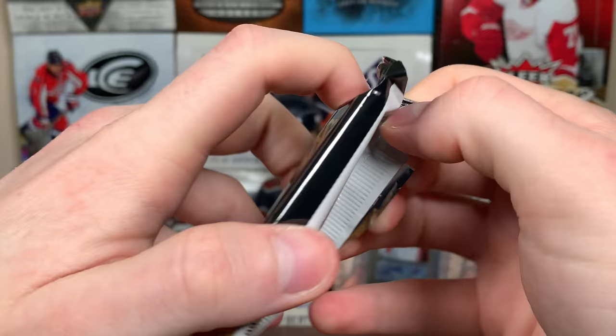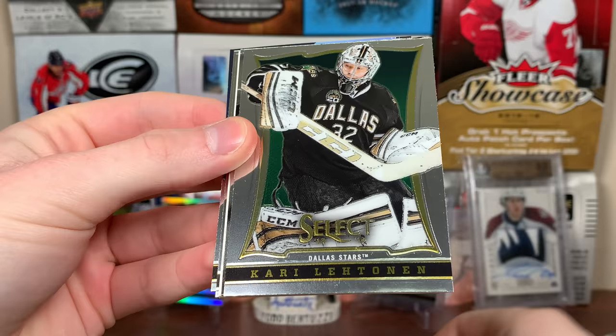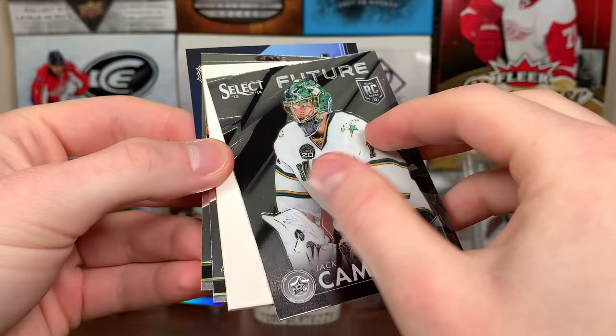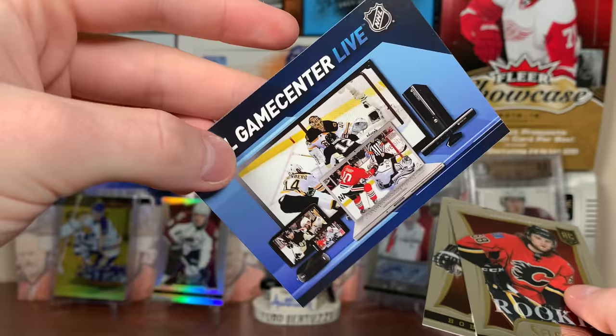Another really thick pack. Oh, it's a filler card. Okay. Well, we got Sean Couturier, Henrik Lundqvist, Kari Lehtonen. Oh, here's an insert. Select Future. Jack Campbell. There you go, the future of Jack Campbell, backup for the Leafs. He's solid. Okay, that one's just a regular one there. Then we have Ben Hanowski, Bobby Clarke, and Game Center Live.